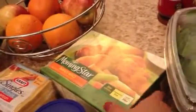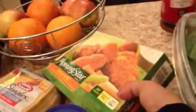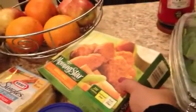And then the next thing I got was some Morningstar buffalo wings. It's just like the fake meat. It's not the real meat, but I've had them before, and they actually taste pretty good, and they're not greasy. You can put them in the microwave, or you could bake them.